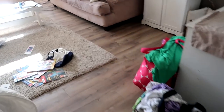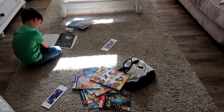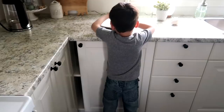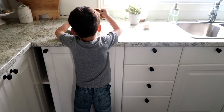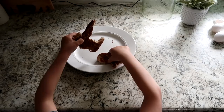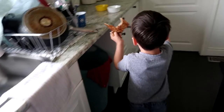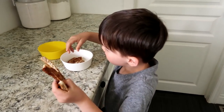This is more work reading than I thought it would be, because we're making sure we read every one. Peanut butter jelly. Peanut butter jelly. Cold to the belly.